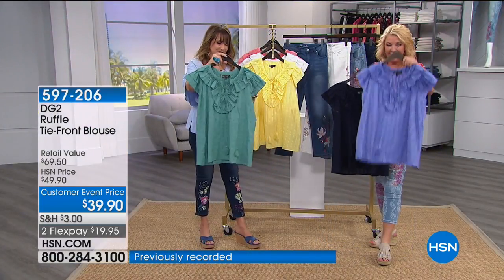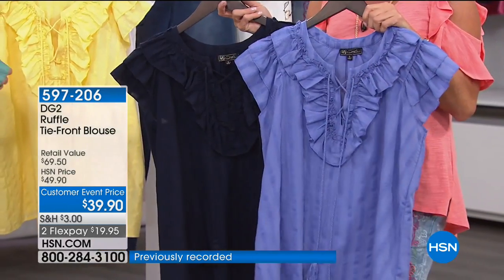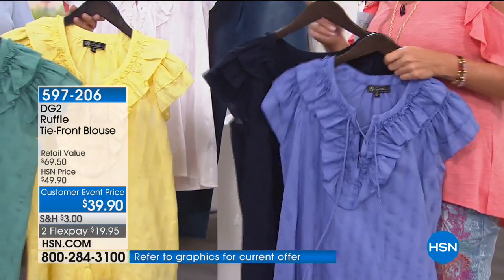All right, here's the colors again. That's the blue. This is the navy. I'll put those two together. Think of this more like a periwinkle. This is your classic, beautiful navy.